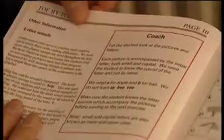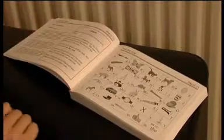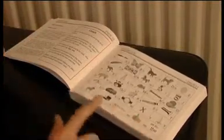I have with me here the Toe by Toe book, and it's designed for use by a pupil with a learning coach. Now, all of the activities are double-page spreads. On the left-hand side, you've got a box for the coach with some instructions in it. On the right-hand side is the actual task for the pupil to work on.